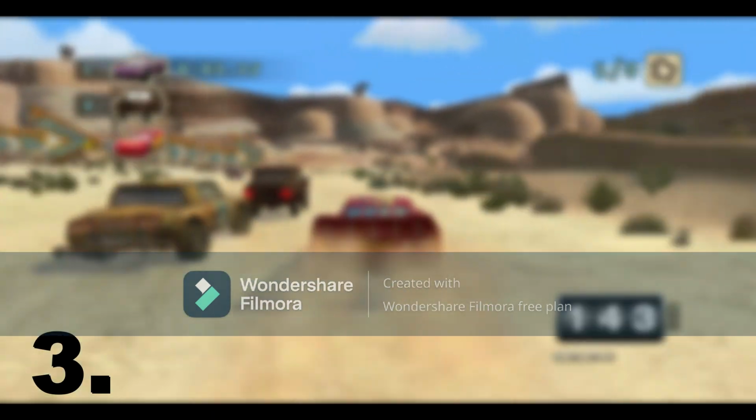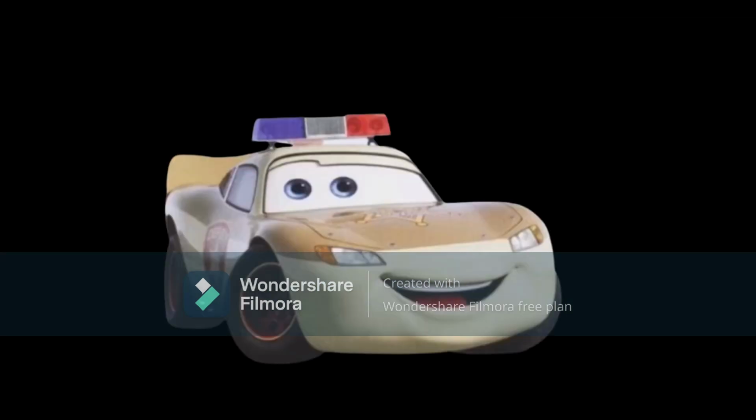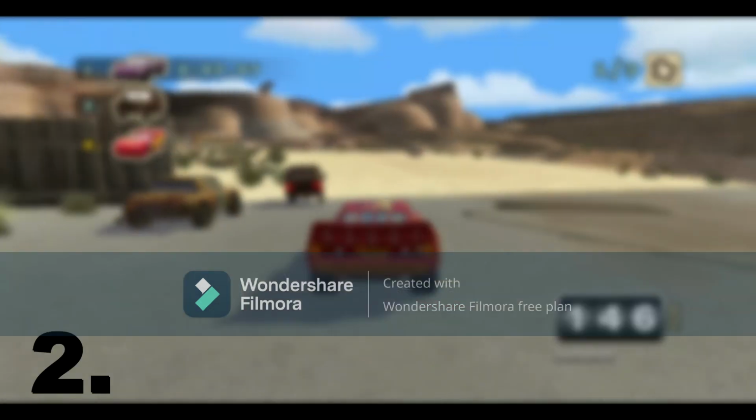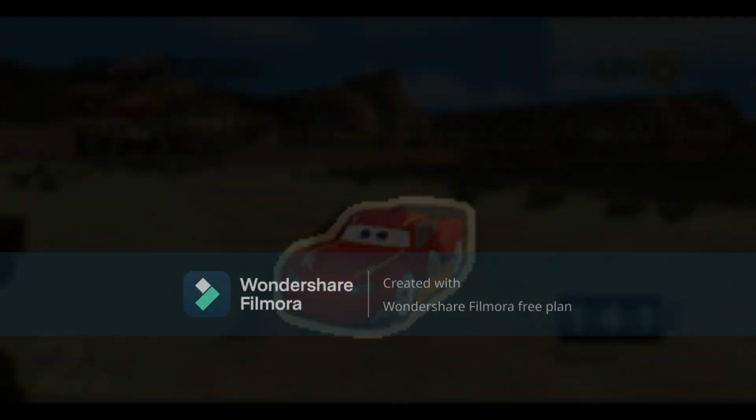Number 3, Lightning McQueen. Lightning McQueen is a police officer of Great Deodar Springs. Yeah, I'm a police officer of Great Deodar Springs. That means I get to arrest you for doing something bad. Yeah, wham, ka-chow, so don't be bad. Wow.